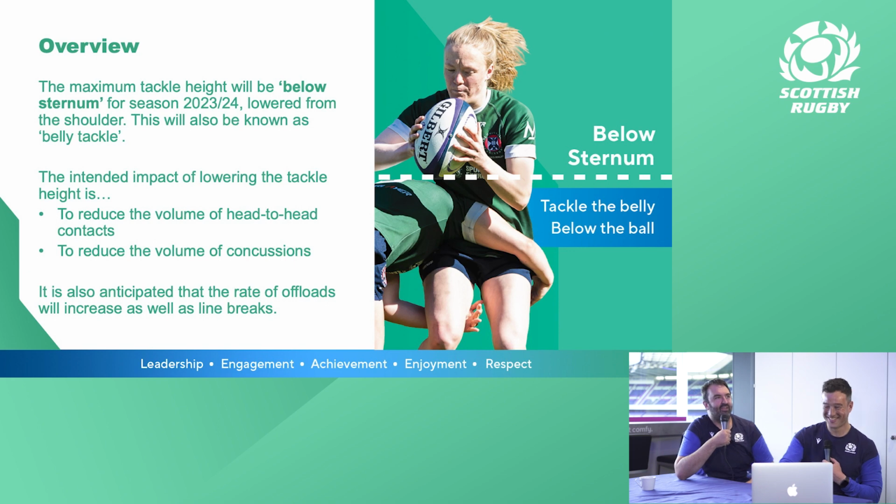So, overview. The maximum tackle height for season 23-24 will be below sternum. Your sternum is this big bone in the middle of your chest, which ends just above your belly, and in my case, it's quite prominent. And that's going to be where the maximum tackle height will be. That's obviously quite a significant difference from where we have at the moment, which is the shoulder. We're going to talk about the rationale for that in a moment. But below sternum is the tackle height.